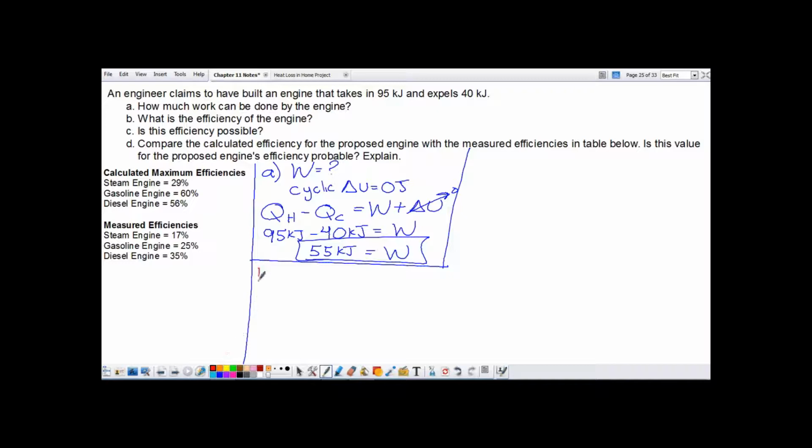Well, efficiency is equal to the amount of work that's done divided by the amount of heat that's taken in. So we can substitute our values in. We have efficiency is equal to 55 kilojoules divided by the amount of heat that was put in, which was 95 kilojoules. Now right here you might notice, usually we use joules for everything and these are kilojoules. Well, since they're the same unit, it doesn't really matter when we're finding efficiency because they're going to cancel out anyways. As long as they're the same, we're okay.